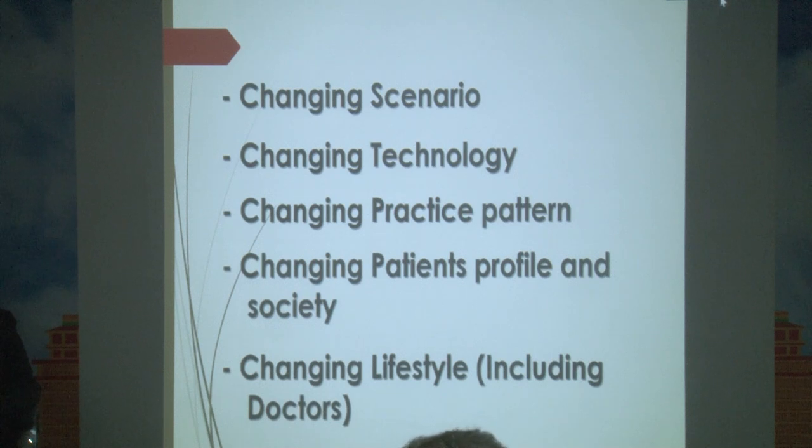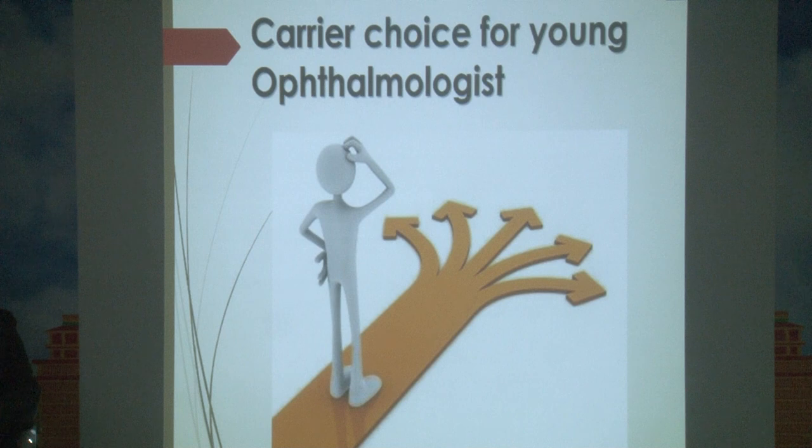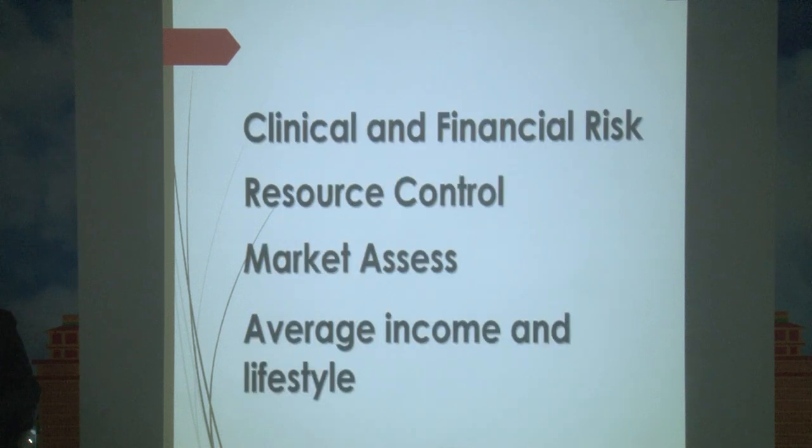Practice patterns are also changing. Even the patient's profile is changing. People are ready to pay, but they want the highest and best technology. Even doctors have changed their lifestyle nowadays. They want leisure time and family time, especially after COVID. So very few options are left for the newcomer, and he has a lot of clinical and financial risk. He has limited resources under control.